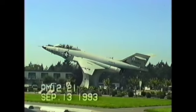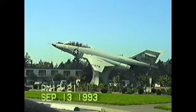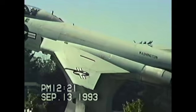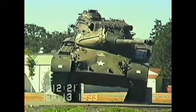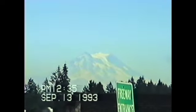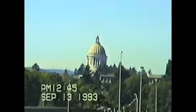I stopped and got gas here, just a few miles south of Seattle, or of Tacoma. I saw that neat-looking F-101 Voodoo, so I had to go in here and take a shot of it. This is the Washington National Guard base. Got a tank over there too. And there's Mount Rainier in the distance. Not going to go up there today, but just thought I'd take a quick shot of it. Seattle State Capitol right there. Or rather, I mean the Washington State Capitol.